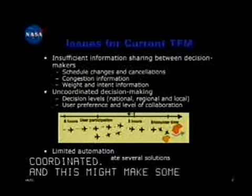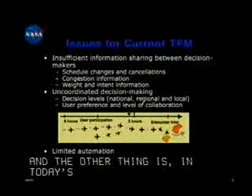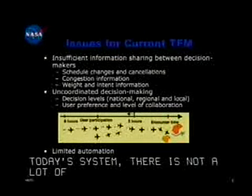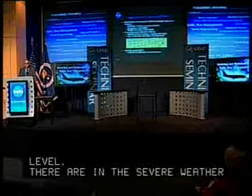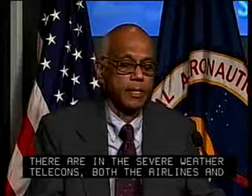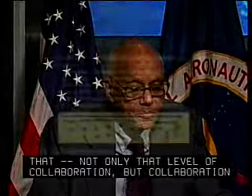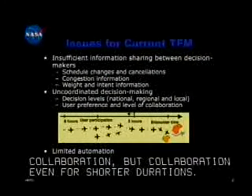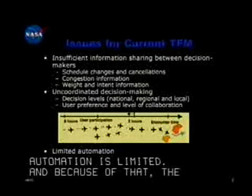And the other thing is, in today's system, there is not a lot of coordination between what the airlines want to do. The level of collaboration really mostly happens at the national level. In the severe weather telecons, both the airlines and the FAA participate, and we would like to increase not only that level of collaboration, but collaboration even for shorter durations. And lastly, in spite of all the automation, the amount of automation is still very limited. And because of that, the number of options one can try becomes limited.